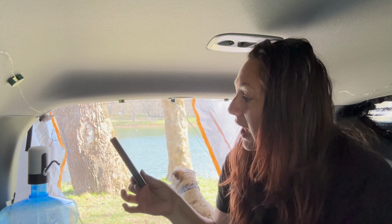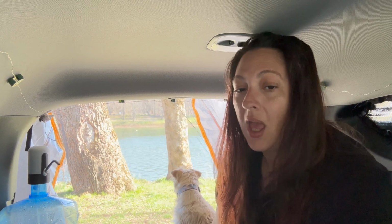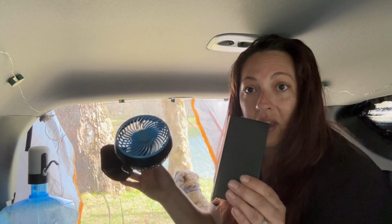So before you go on a trip, charge this up. I've gone on 3-day trips before I got my Blue Eddy EB3A, and I use this every single night to recharge my phone and my iPad. I also have used it to recharge this water faucet right here because this is USB rechargeable as well. And I've used it to recharge my rechargeable fan.